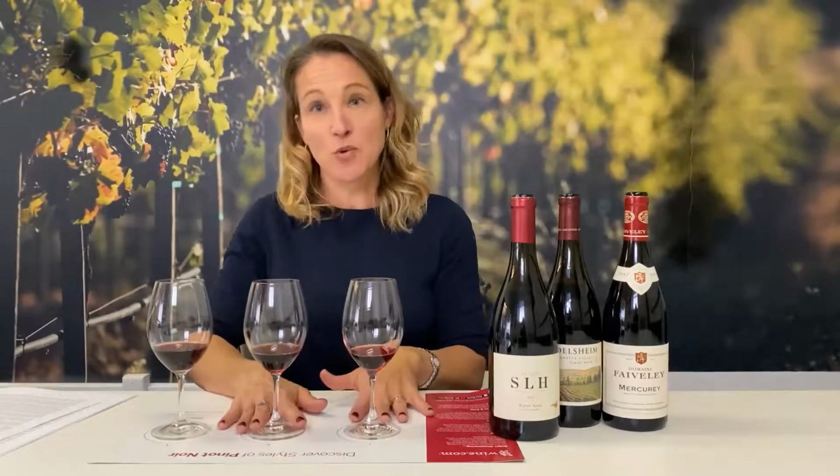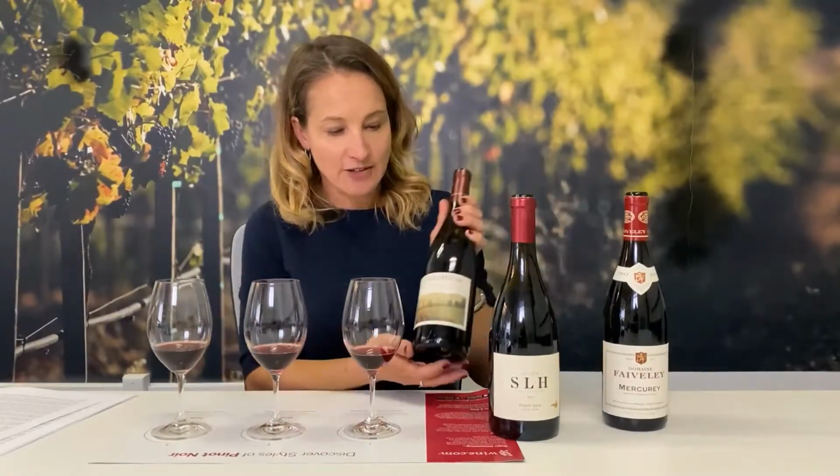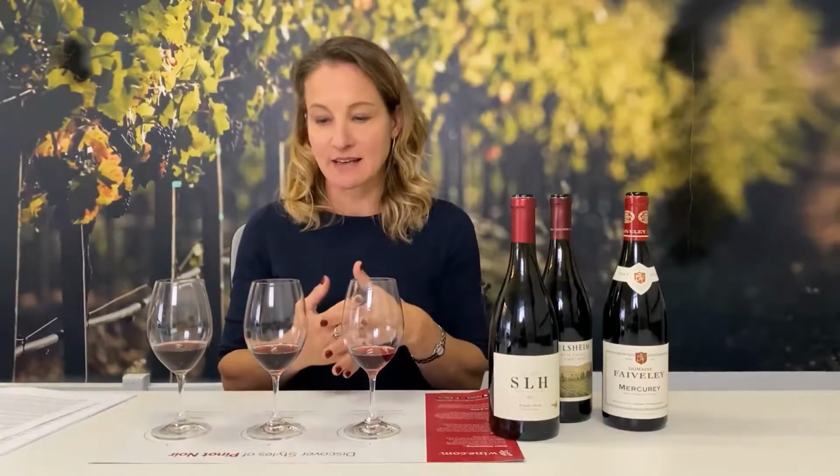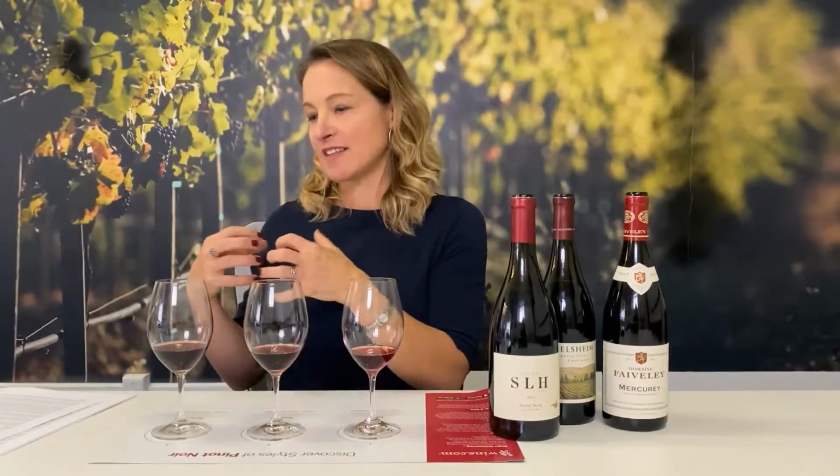Next up is Oregon. This wine is the Adelsheim from the Willamette Valley of Oregon, which has just become known for some really amazing, high quality, some age-worthy, some approachable Pinot Noir coming from there. This Adelsheim here is one of the older producers of the state. I like to think of Oregon as kind of that in between the earthy style of Burgundy and then the ripe, rich fruit of California.